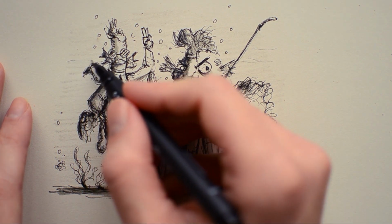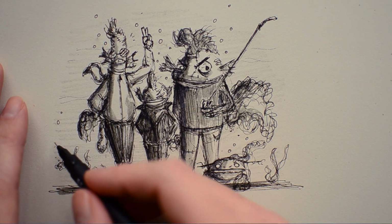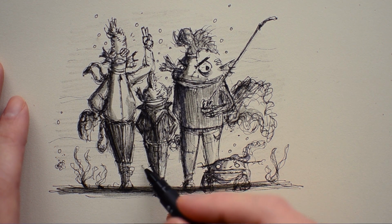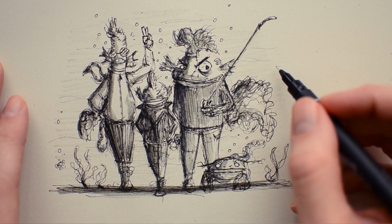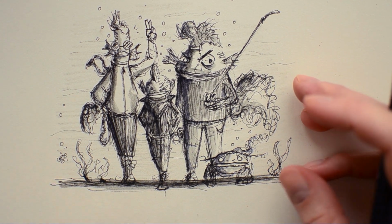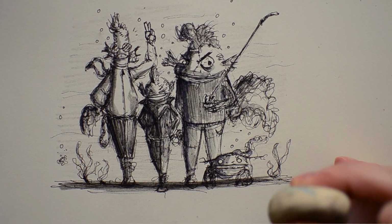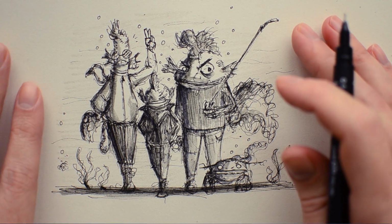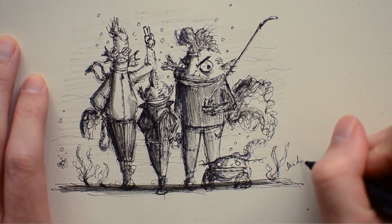Can do some lines like there is the current of the water without pressing. Okay, if you try to do this without pressing, do some lines like this, and I think we kind of got it. We got these bad guys underwater looking for trouble everywhere, and I think this is going to be the drawing for today.